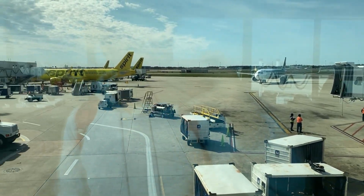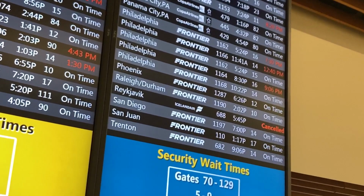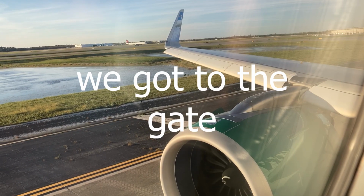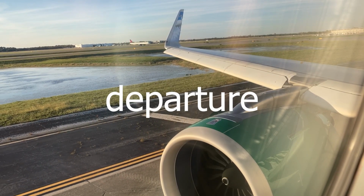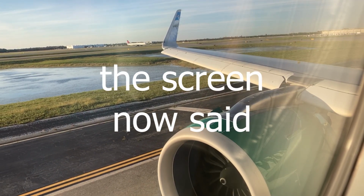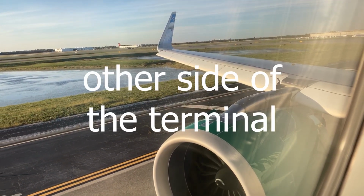Our assigned gate was gate 16, at least at first. This is when everything went downhill. We got to the gate expecting an on-time departure. However, the screen and gate agents said otherwise. The screen now said gate 22, which was on the other side of the terminal.